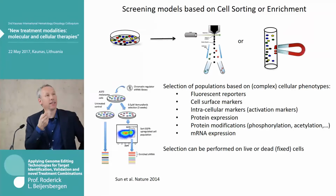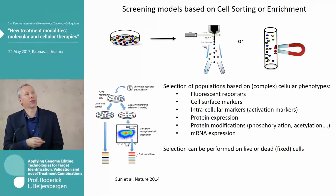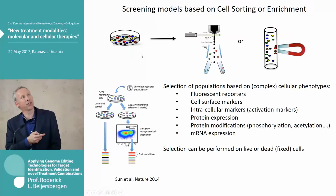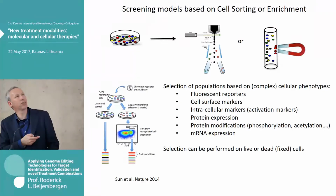So this again opens up a whole new avenue for different phenotypes that are really associated to what I call this cell state analysis, which appears to be very important in drug response.